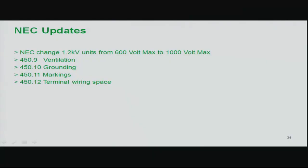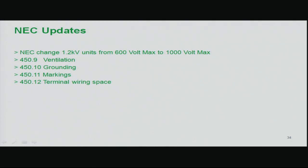The first one is that the NEC has changed the 1.2 kV class maximum voltage from 600 to 1,000. This really impacted the wind turbine. Wind turbines are outputting 690 volts. However, the National Electric Code made that a 5 kV device. So even though you had a transformer that was similar to a 600 volt device, and from a transformer manufacturer perspective was a 1.2 kV class, the National Electric Code required it to be treated like a 5 kV. The last version of the code did change that, so now all those 690 volt units can be treated just like the 600 volts. The other portions of the code we're going to cover are ventilation, grounding, marking, and terminal bending space.